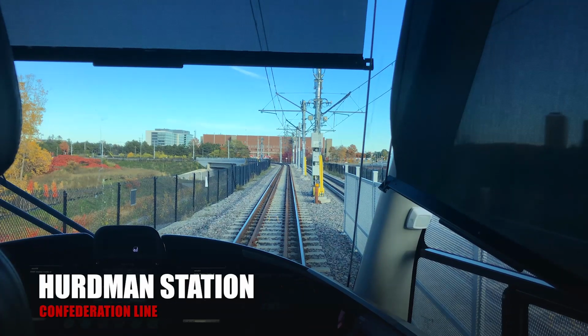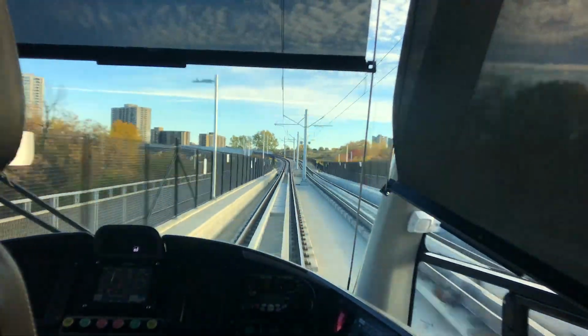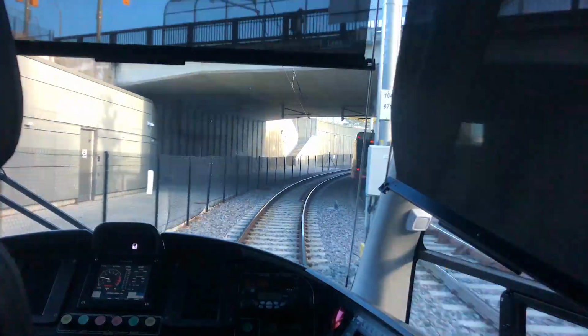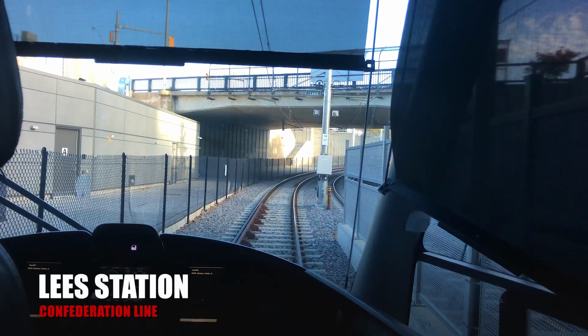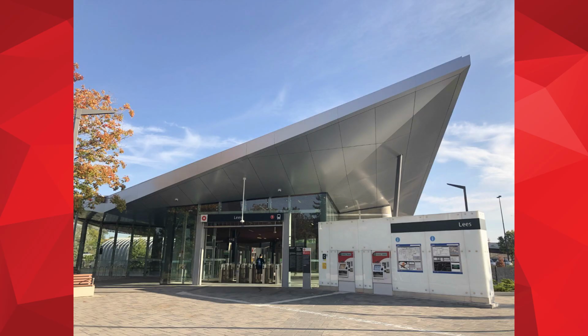But overall, still a great station, plenty of space for the high number of transfers. Now moving more west to Lyon Station, this again is a station that has a similar feel to what it used to be, but with the new station structure. Multi-use pathway on the side. It's an interesting station though, with the bird motif that lights up on the side walls of the platform level.